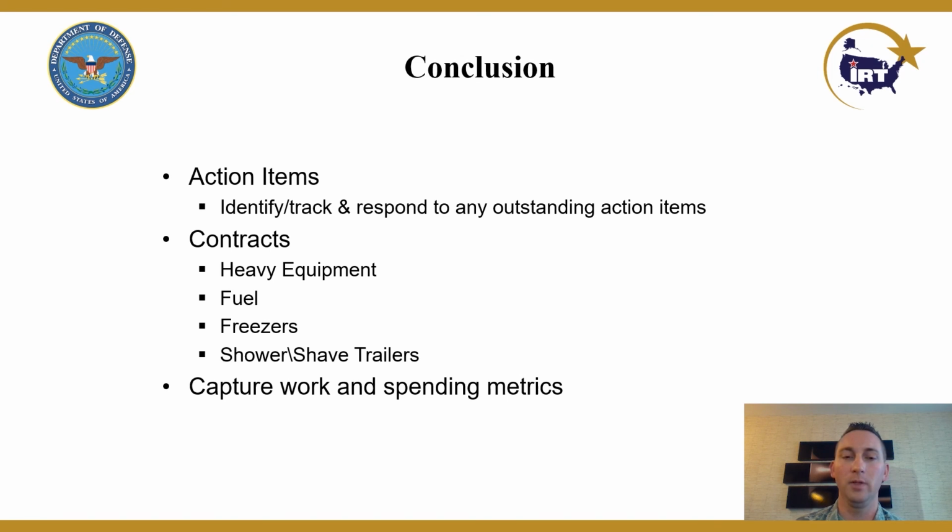Contracts. Heavy equipment, very important. Fuel, freezers, coolers, and shower shave trailers if they're needed. You also want to capture your work and any spending metrics. That's also very important to give to the community partner to aid in their work.